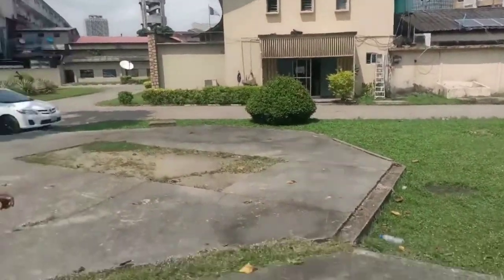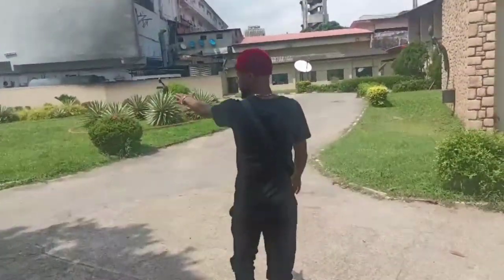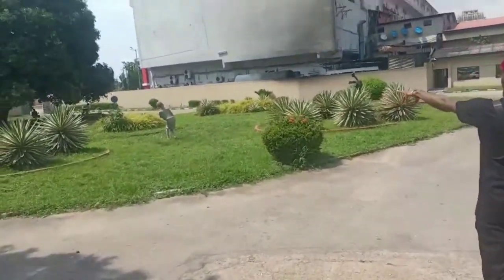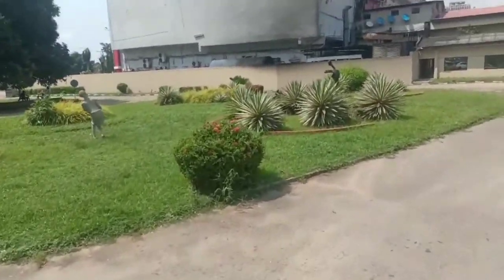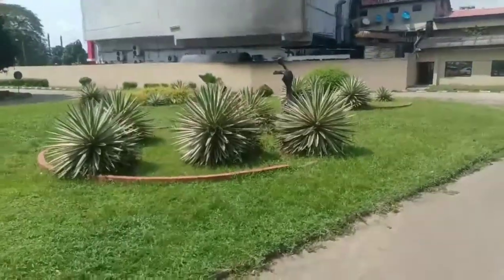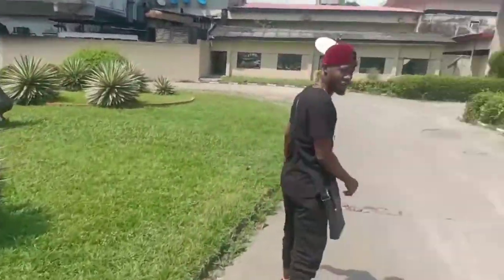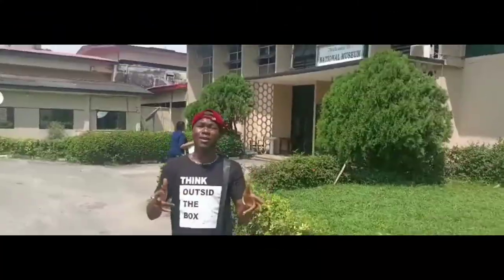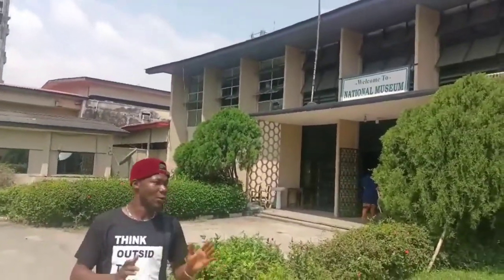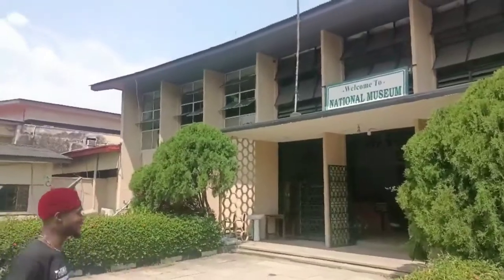Just taking a walk into the museum itself. In the premises, first is the reception where you get your ticket, 500 naira per person, which leads to the courtyard and the gallery where camera is disallowed. I'm not allowed to do video in there. I don't know the policy or the reason behind it, but anyway, we are going to do ours and leave the rest for God.